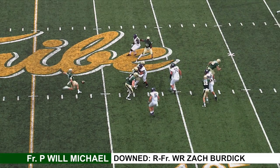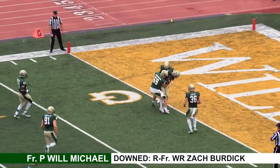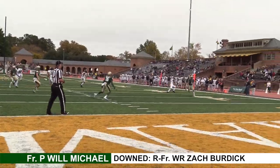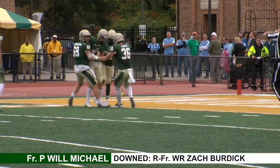Here's the punter for William and Mary, Will Michaels. Hang this one high, bounce at the 1, and down at the 1-yard line. Heck of a punt by Will Michaels, the freshman. And I believe getting down there on the play might have been Zach Burdick.